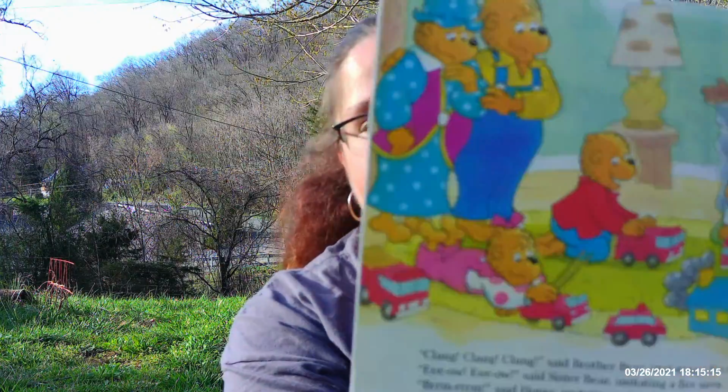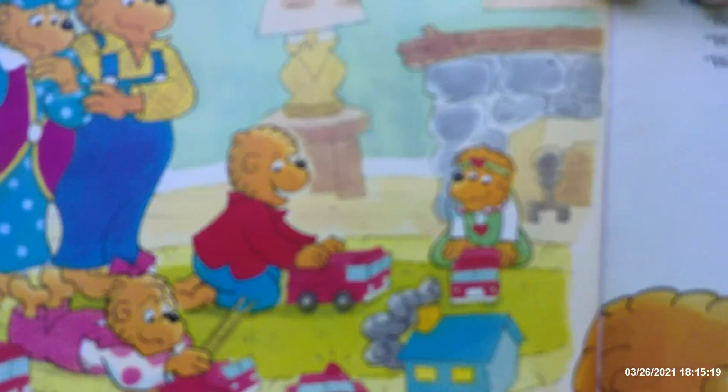Cling, cling, cling, said Brother Bear, imitating a fire bell. Woo, woo, said Sister Bear, imitating a fire siren. Vroom, vroom, said Honey, imitating a fire truck. The cubs were playing firefighters, pretending their toy trucks were rushing to a fire. See how they're playing so nicely? You know, said Papa Bear, your cousin Wilbur is a real firefighter. He lives down at the firehouse. Really? said Brother. Don't you think we could visit him? Why not? said Mama. After all, he is family. Wow, said the cubs. A real firefighter.